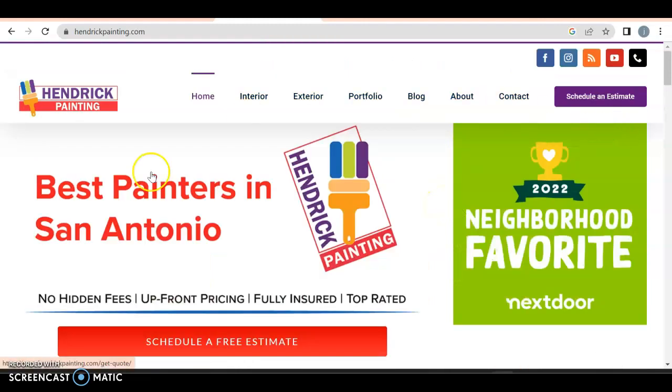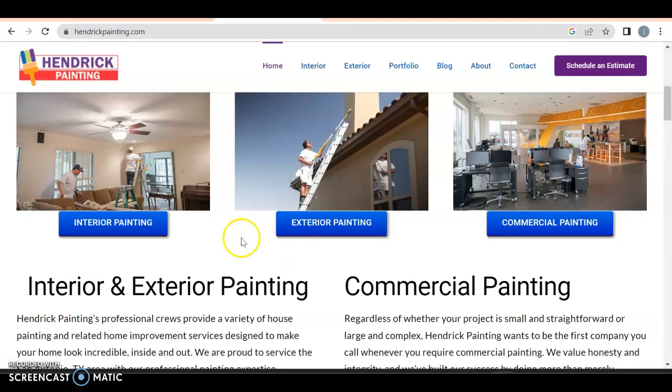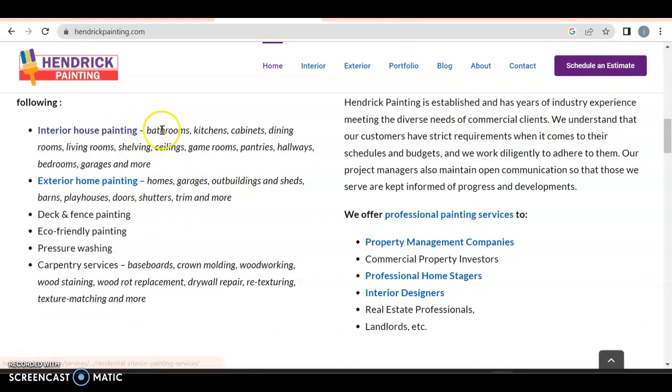But schedule a free estimate. They don't have their number up here. They have it in here, so you can't see that it is a local number. So they lose points for that. Commercial, exterior, interior, links to new pages. They talk a little bit about each one, and then they even go into a bit more detail about each one, which they should have already done on their own. These should have their own pages and stuff like that.